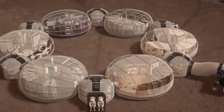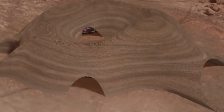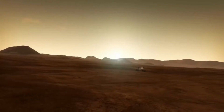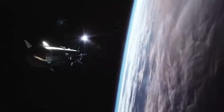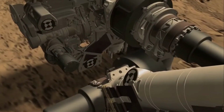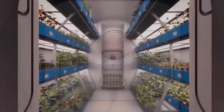Once the life support systems have been unpacked and deployed, the next priority is testing and starting production of cryomethane fuel. The fuel is needed for the return trip to Earth. A small crew of astronauts begin conducting experiments that test turning the Martian soil into a 3D printing material. The Green Project also gets underway to start growing plants indoors.